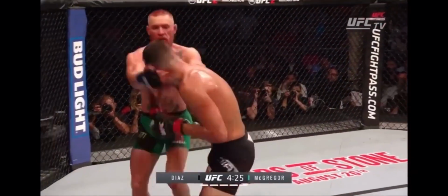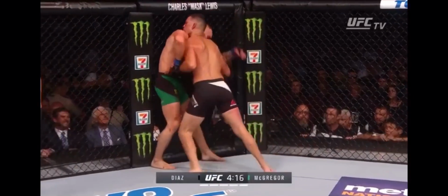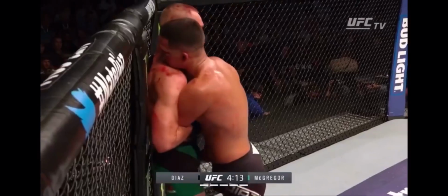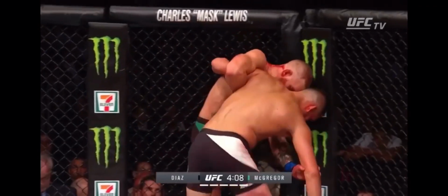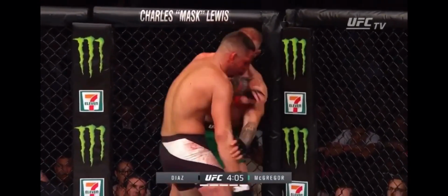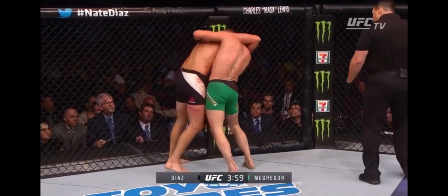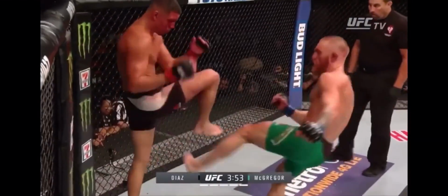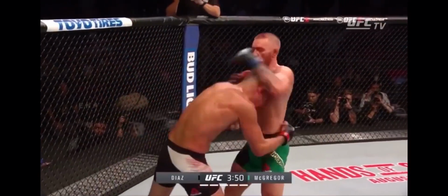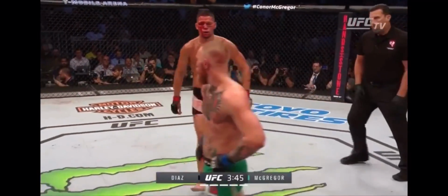Nate putting the pressure on him. Conor attempts a flying knee. And Nate just smothers it. And Conor turns the clinch around here. Conor's got Nate's back. Check that one. Man, look at the blood. Good Lord. Nate's having a real hard time seeing out of that right eye, Mike. It is a mess.